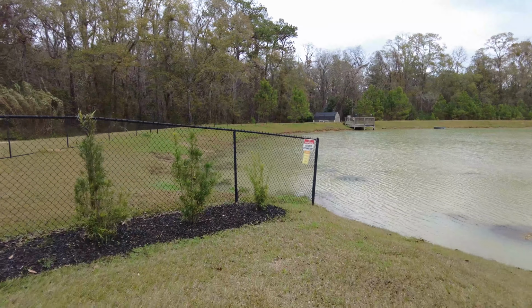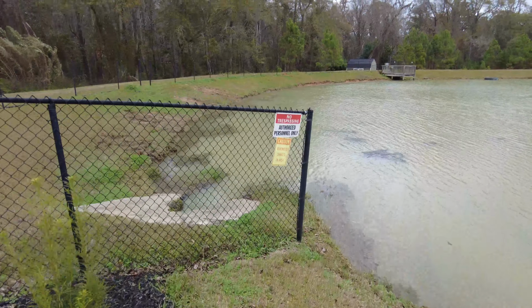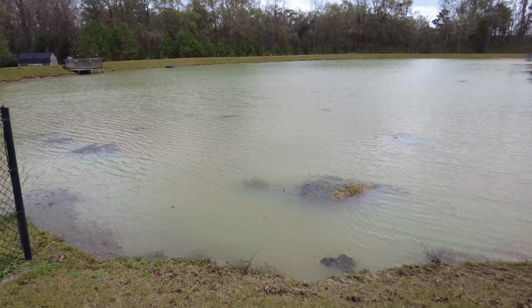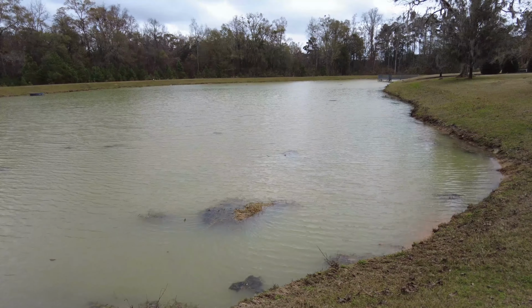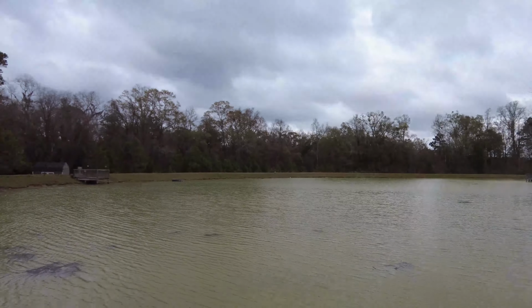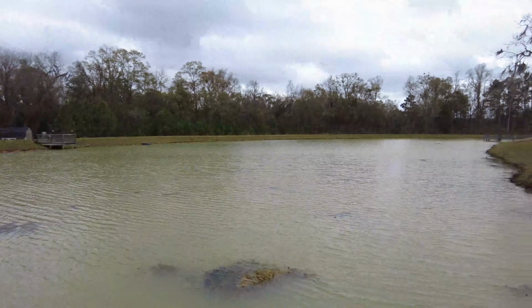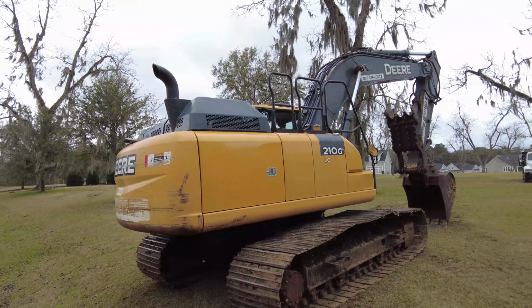So we just finished up here. It's looking pretty good. Hopefully some of these weeds and stuff will push to the edge and we can pull that out at some point. But yeah, big improvement. So I'm sure they'll be happy with that.